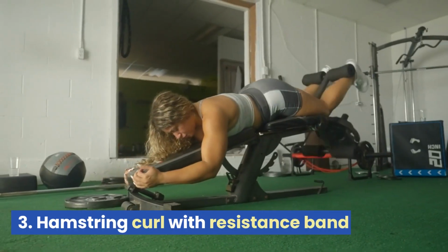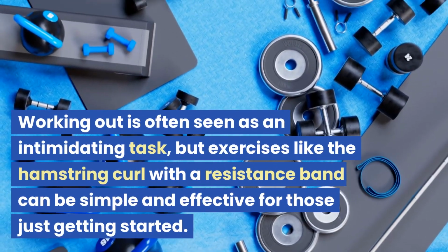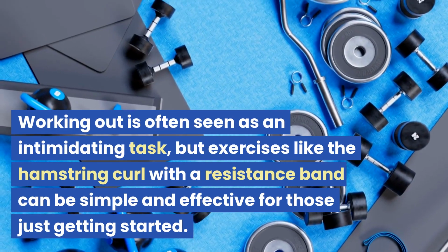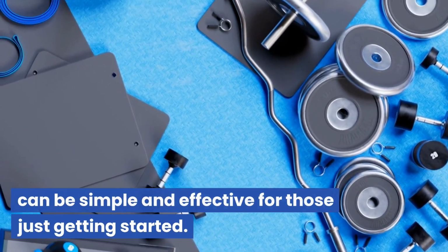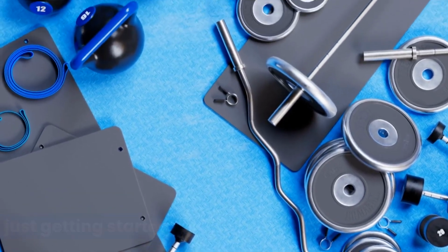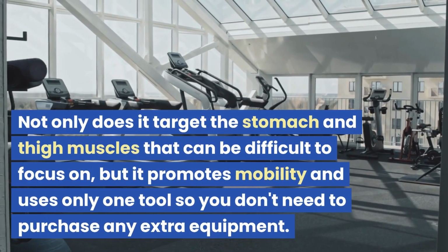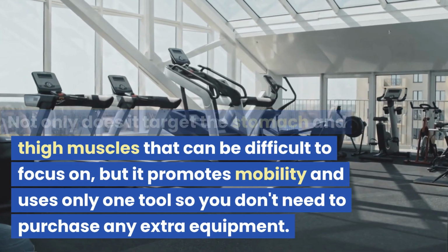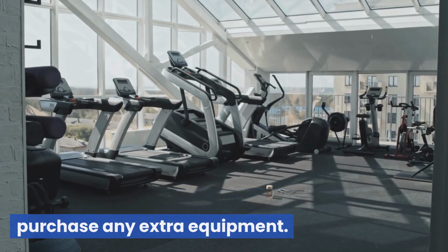Number 3. Hamstring curl with resistance band. Working out is often seen as an intimidating task, but an exercise like the hamstring curl with a resistance band can be simple and effective for those just getting started. Not only does it target the stomach and thigh muscles that can be difficult to focus on, but it promotes mobility and uses only one tool, so you don't need to purchase any extra equipment.